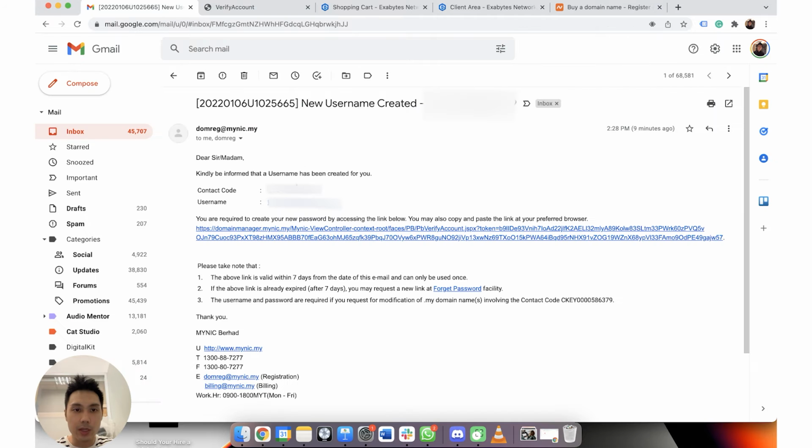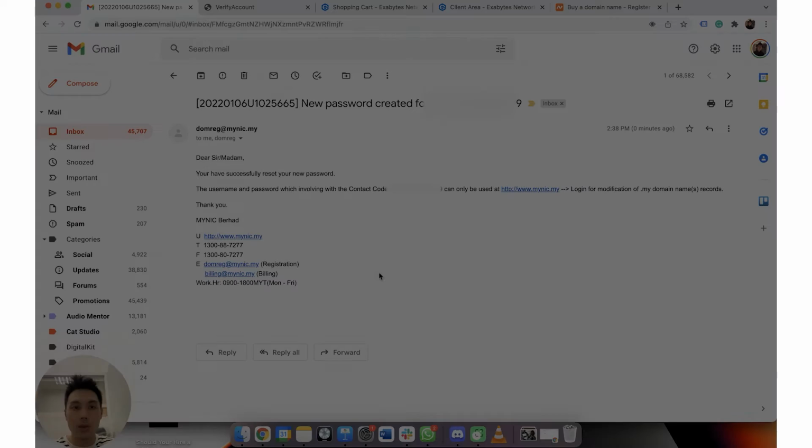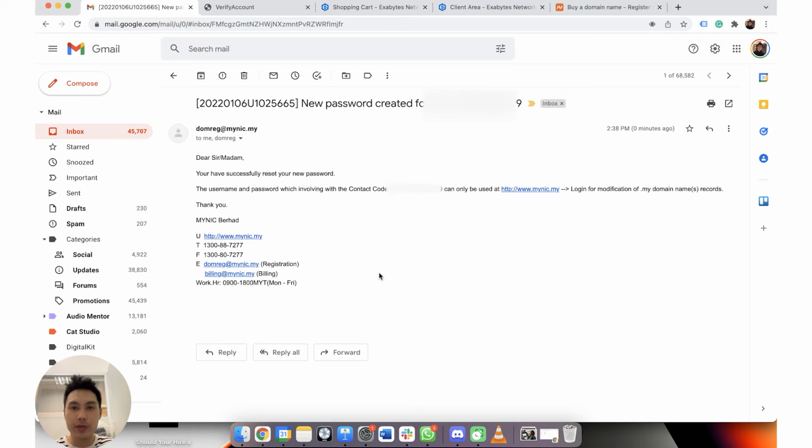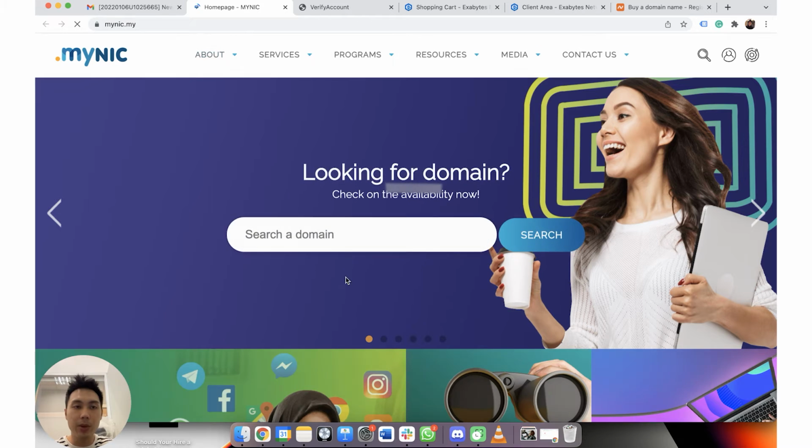I'm going to use a username there and then create a quick new password. Okay, so now that our password is created for this login here to mynick, I'm going to click on mynick.my, log in with my email, and then point that domain to my hosting plan.